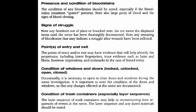Signs of struggle. Note any furniture out of place or knocked over. Do not move the displaced items until the scene has been thoroughly documented. Note any smearing of bloodstains that may indicate a struggle after wounds have been inflicted.